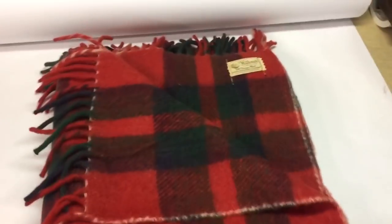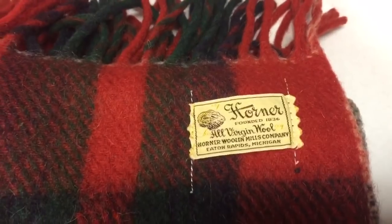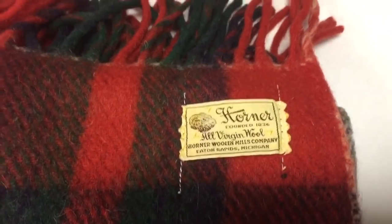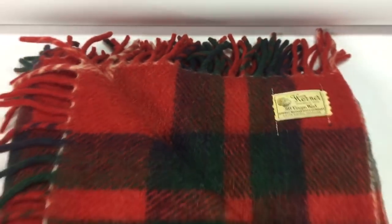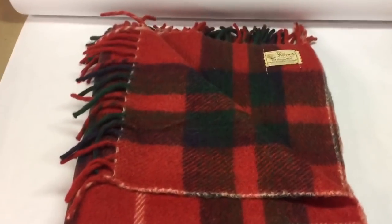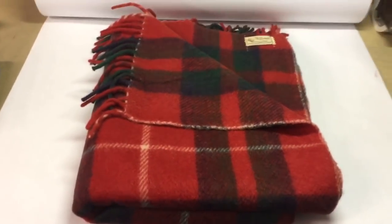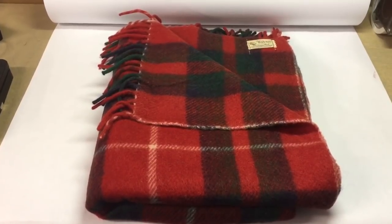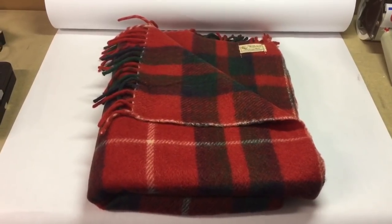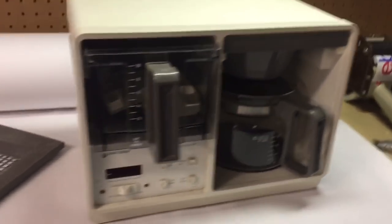This is a wool blanket. It's made by Horner out of Eaton Rapids, Michigan. Obviously vintage. I'm beginning to find that there's a lot of companies out there that made wool blankets. I keep running across brand names I've never seen before. This is a nice plaid pattern, typical stadium blanket, throw, whatever. And this sold on a best offer of $32. They kind of priced it a little high at $60, and I've had it for about a year, so time to go.